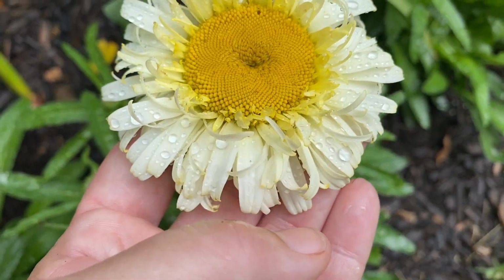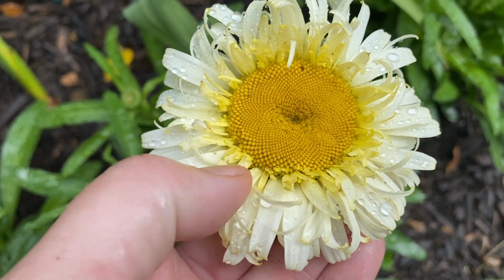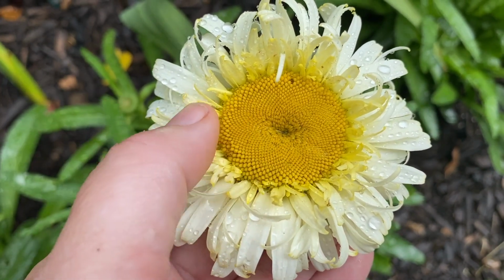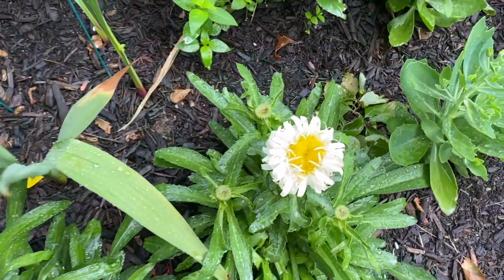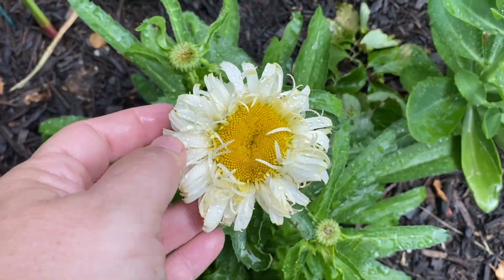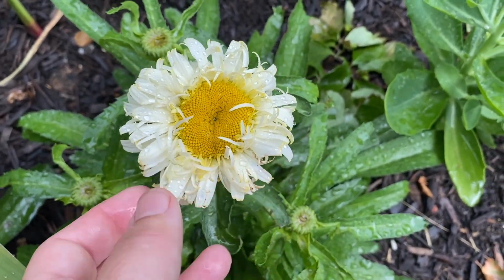the petals turn white and the center stays yellow. I don't know if these petals right on the edge of the center are going to stay yellow or if they're going to turn white also. I love the frilly petals on it. Isn't that interesting? It's really nice. I really like this. I've never grown this before.